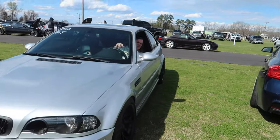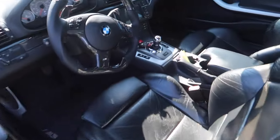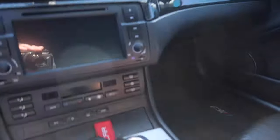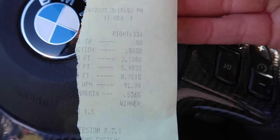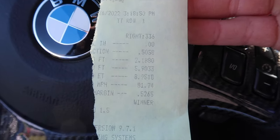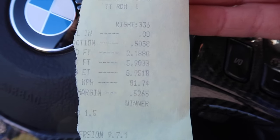Let's go talk to the winner. My winner! How does it feel? It's a truck. You beat a truck! Hey, that's so good! Check this out, guys. Mind you, her car maybe makes 350. Not even. This thing will focus. The 2160, 89 at 81, and she won. I mean, not bad at all.